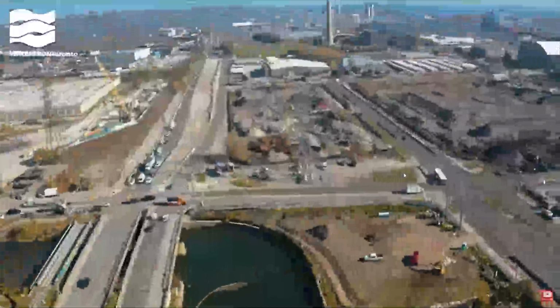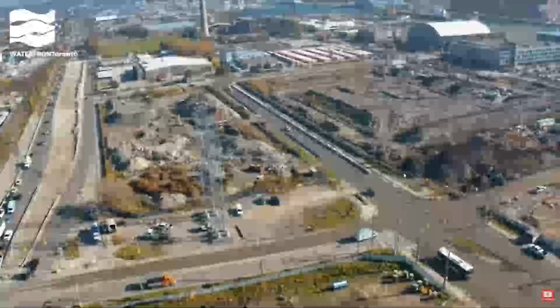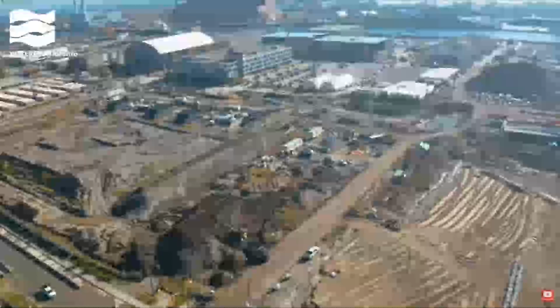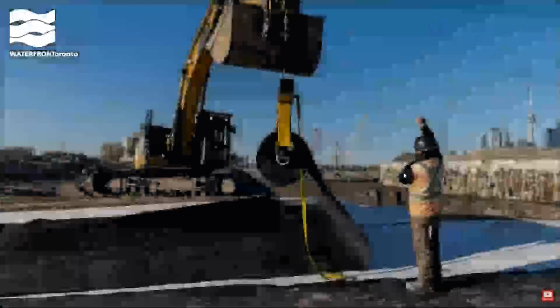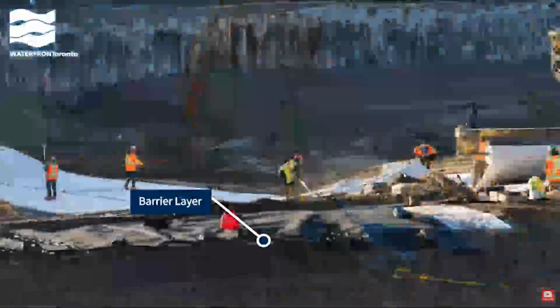Now we're tracing the path of the future river valley. To date, we've excavated more than 911,000 cubic meters of soil from the river valley. That's more than 364 Olympic-sized swimming pools. We installed barriers to prevent contaminants from seeping into the new river.